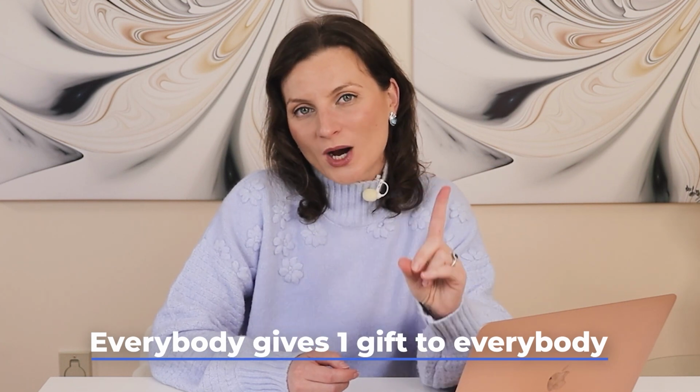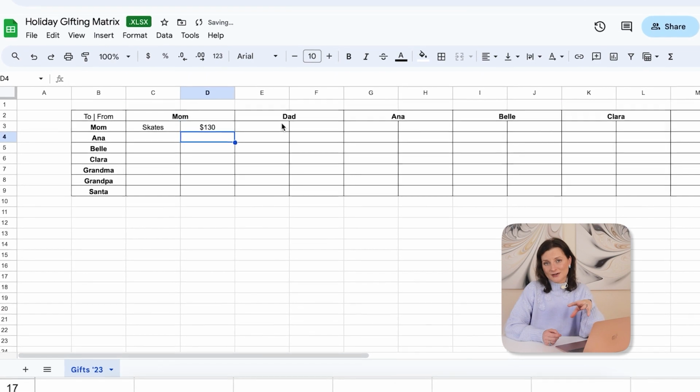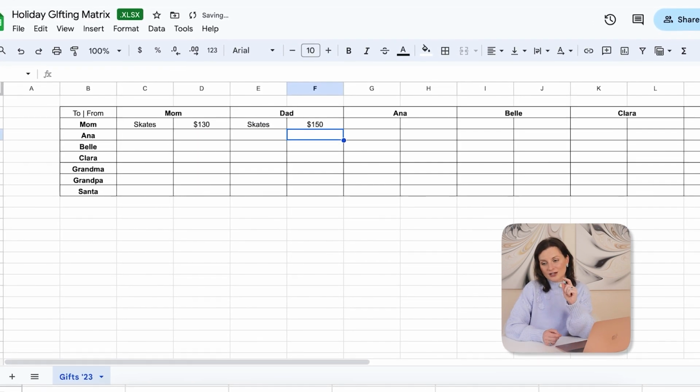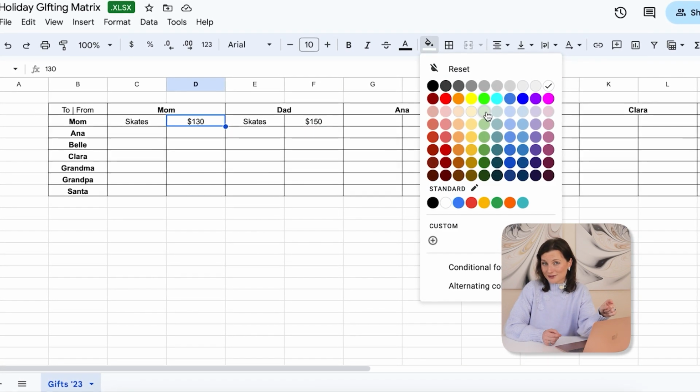So long story short, this one year, I thought, let's try something different. And that is the concept of one gift. Everybody gives one gift to everybody. So even if, in this case, we have how many? Seven people over here. If you get six presents from other people, it's still a lot of gifts, right?